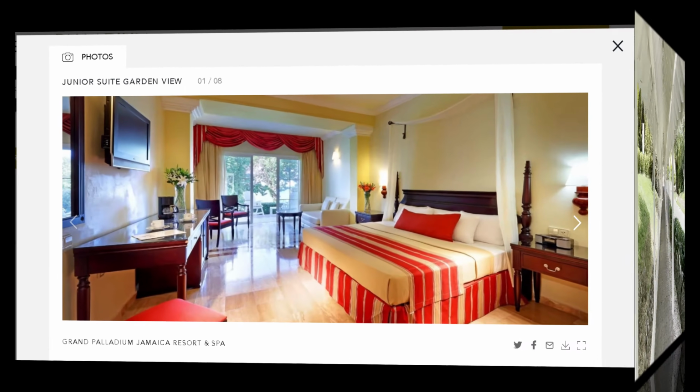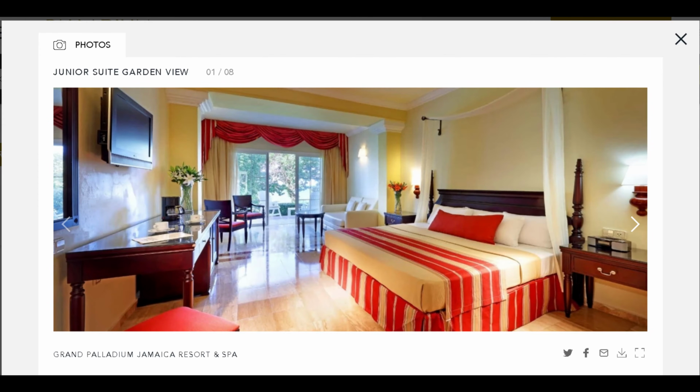The next part I want to show you is the rooms. My girlfriend and I had a junior suite, and this is in the picture. This is a picture from the Grand Palladium website. As you can tell, it looks amazing. And here's the bathroom. It looks very bright and awesome.